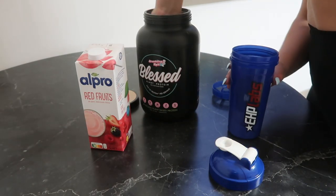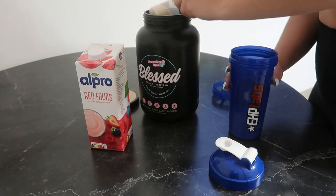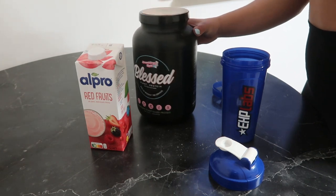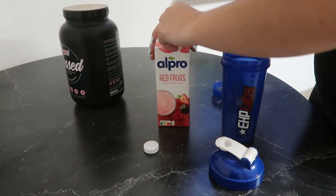For my post-workout protein shake, I usually go for either 1.5 scoops or 2 scoops of protein powder, just for the sake of having extra protein in my system.